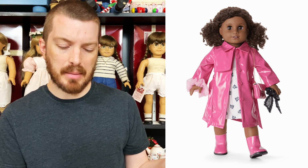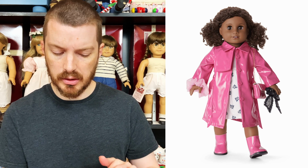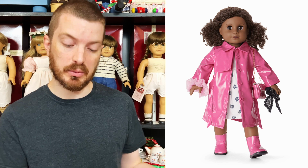I will say, I think maybe buckles would have been a more interesting look for closures on this. I think the buttons are a little bit strange. I don't know, if you disagree with me, let me know. But I do think that maybe navy buttons, even if they were going to do the plastic buttons, would have been a good opportunity to tie it in with the rest of the collection.